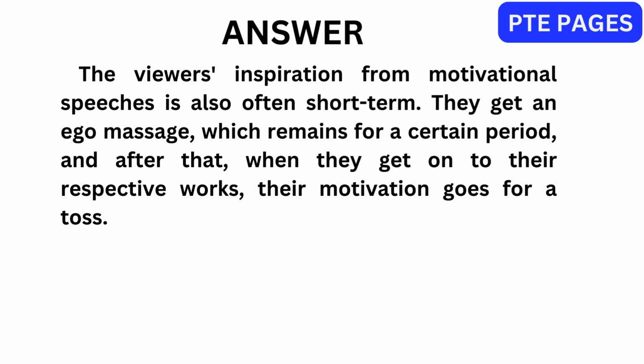The viewer's inspiration from motivational speeches is also often short-term. They get an ego massage, which remains for a certain period. And after that, when they get on to their respective works, their motivation goes for a toss.